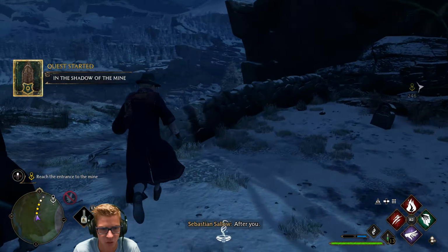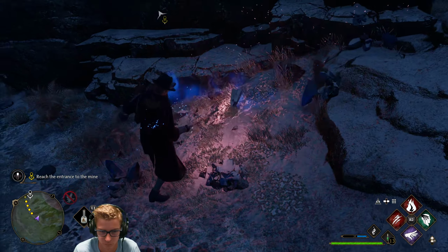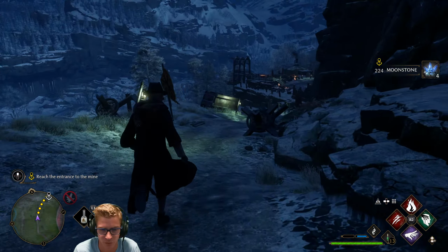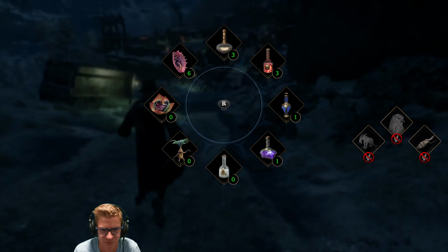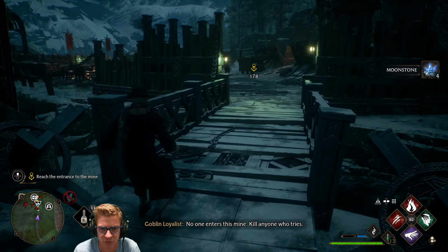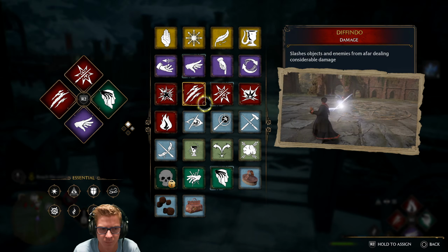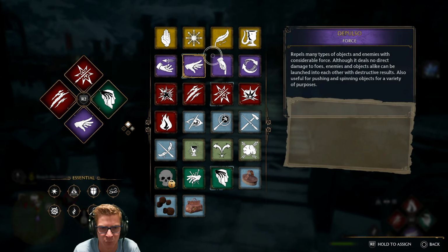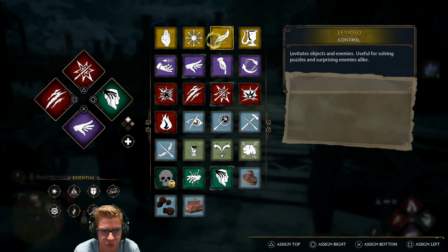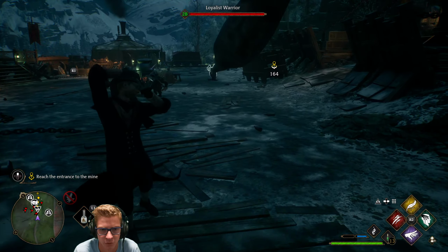After you. Oops. Gotta collect a moonstone, come on. There they are up ahead. I'll let you lead. Alright, let's go, dude. But we might need like a yellow or something in, because these are goblins, right? Yeah, for sure. Alright, we'll do this. Let's go.